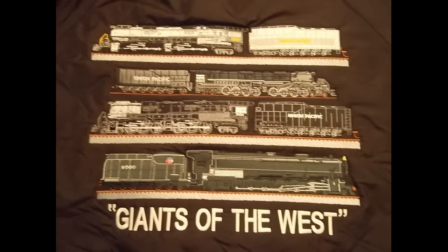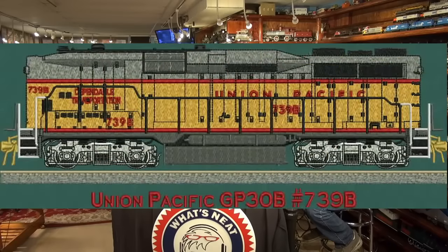I mean, is the top one a Challenger? Is a Greyhound Challenger? Looks like it, yes. That's the engine that Broadway Limited is coming out with in HO scale. You guys can buy that really cheap. Okay, the next one is a B unit, a GP30B unit in Union Pacific. Those are actually really cool. And I love this car.